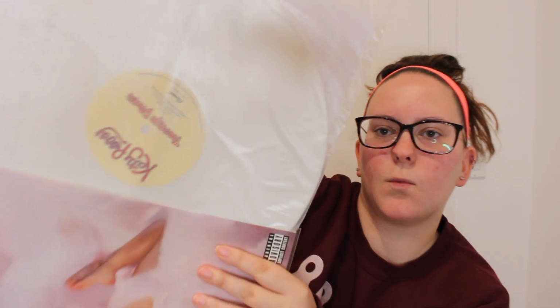Next, we have Teenage Dream by Katy Perry. These are the pressings. They're just white with the sticker in the middle, super clean and pretty.